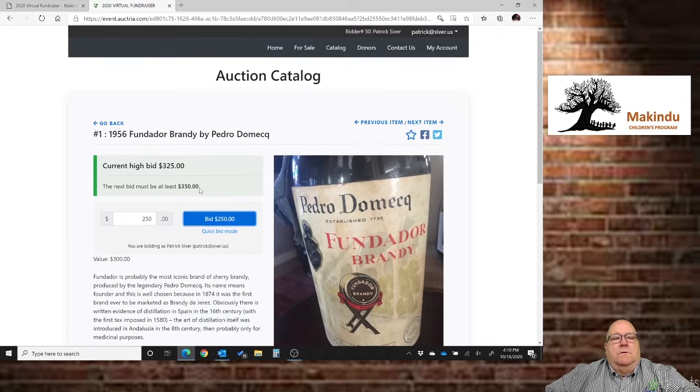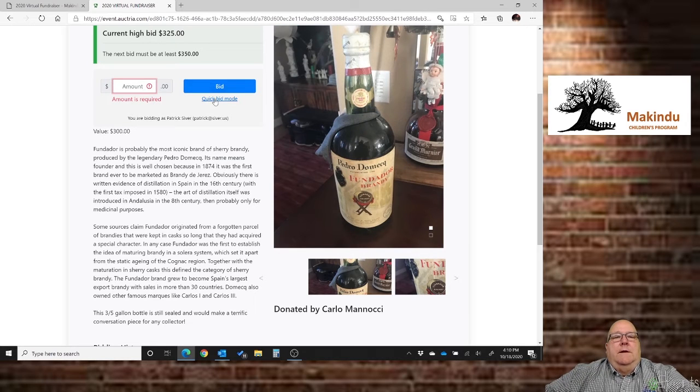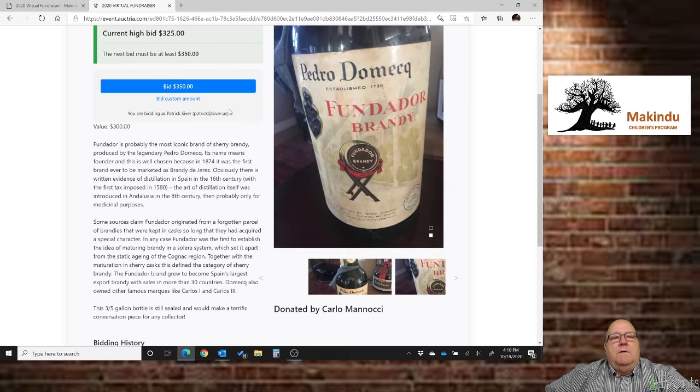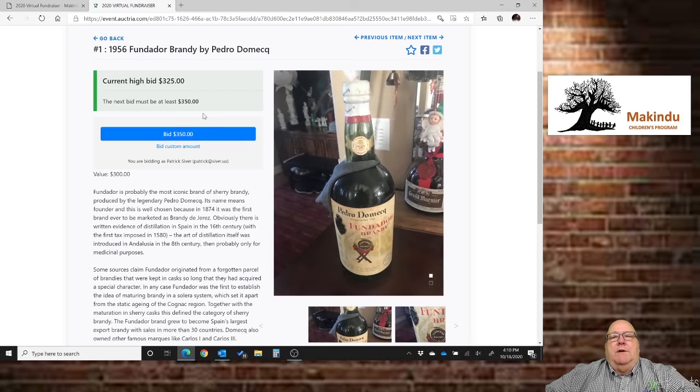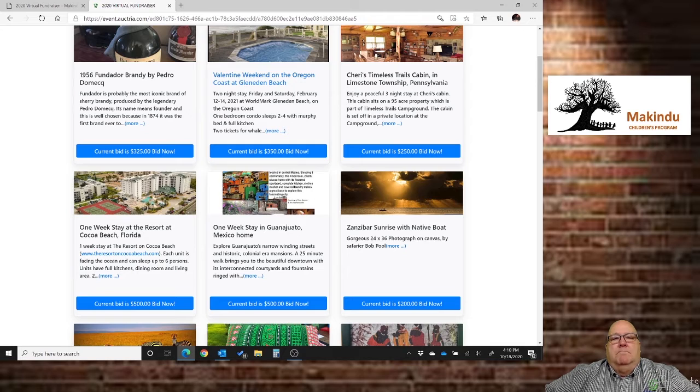Now, what's also cool is it allows me to do what's called quick bid mode. Quick bid mode allows me to bid, and I can increase my bid above the next increment, and it will set the bid only at the next increment, but it will bid for me if somebody comes in and bids ahead of me. So really cool feature. It'll only notify me when my maximum bid was actually outbid. So that's a cool feature of the software that we're using.